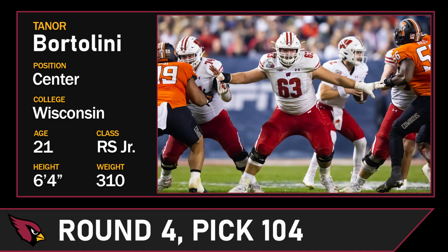Bortolini is 21 years old. He's 6'4", 310 pounds. And let me get this out of the way. I know some people are going to watch this and say that this is a reach. He's ranked 212th on PFF's big board, and I have him going all the way up at pick 104, and I get that. But a couple things we need to note here.